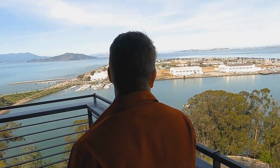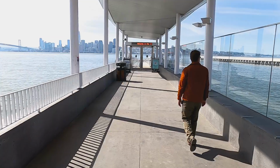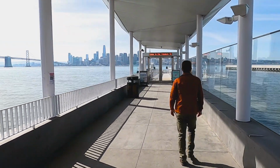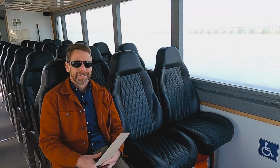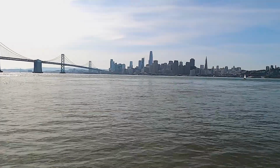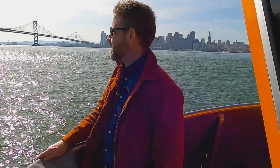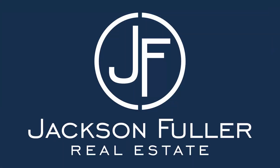Views like this from the homes on Yerba Buena Island are just as spectacular as the views from everywhere else. And what about the commute? My office in the Inner Sunset of San Francisco takes me about 10 minutes by car or 20 minutes by bike to get to Hayes Valley. A 10-minute ferry ride with views like this makes for a pretty sweet and very San Francisco neighborhood commute.